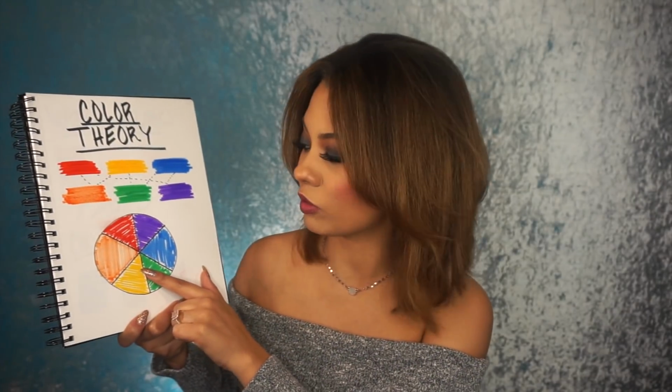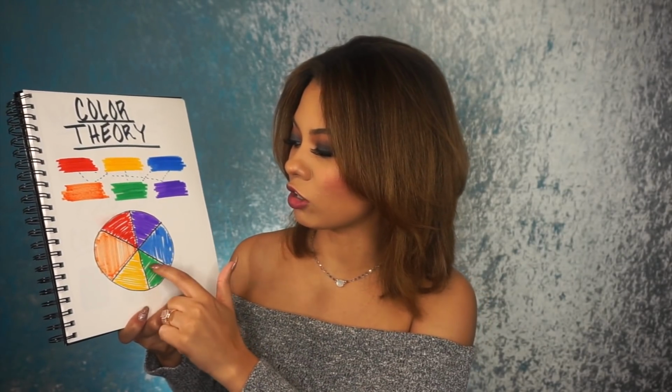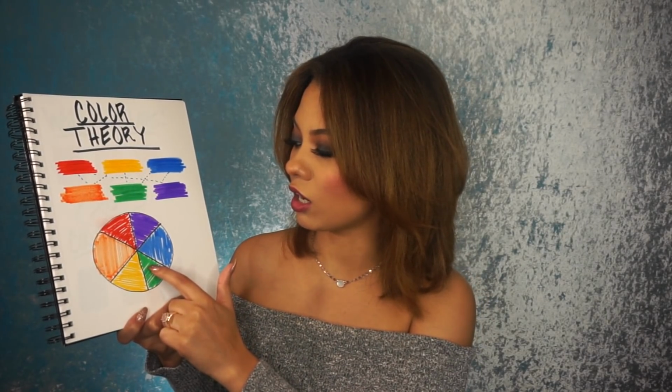Now, I didn't just place these colors randomly. They are directly across from their, what is it called? Is it complementary colors? Oh my gosh, what is that called?